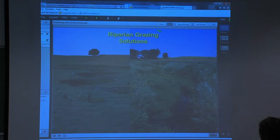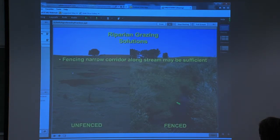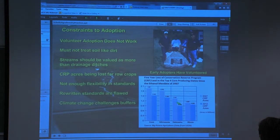Riparian grazing can be as simple as continuing to graze in the riparian zone, but as simple as putting a fence 15 to 20 feet off of the bank and planting and allowing shrubs to grow in and stabilize that bank. So in this particular case, we have a narrow fenced area here on the right, in the same field where we have not planted, and you can see the difference in a relatively short period of time that helps to stabilize those banks. Now, constraints to adoption.